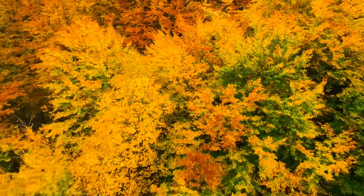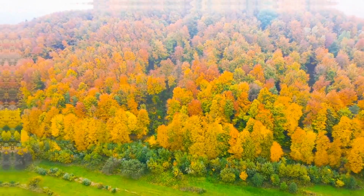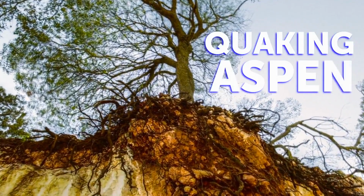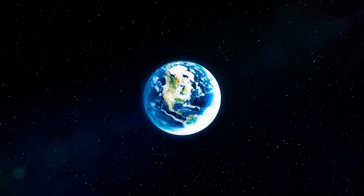Now, don't be tricked into thinking that's a whole forest. It's one single tree. And no, it's not some sort of optical illusion either. Let me explain. Underneath that soil, there is a complex network of roots that connects around 47,000 tree-like shapes you see above the ground. It's called the quaking aspen. Some of these trees are among the oldest and largest organisms in the world.